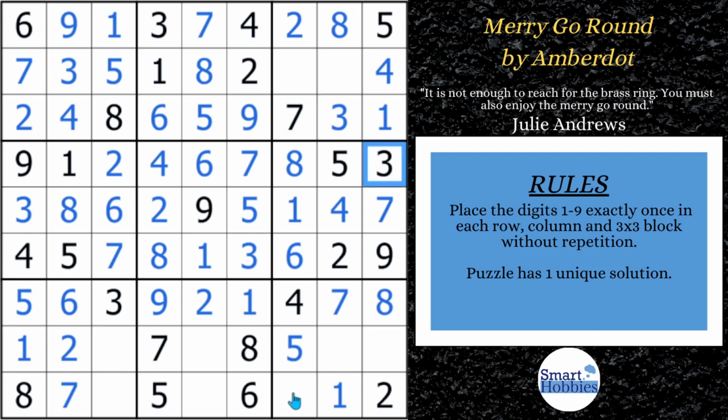And now look at these two 3s. The only place left for a 3 down here in block 9 has to be right there. And now you remember this is a 3, 4. So here's your 3. Here's your 4. All right, we're creating a nice full house. I need my 9. I need my 4 right there. I called those out earlier.